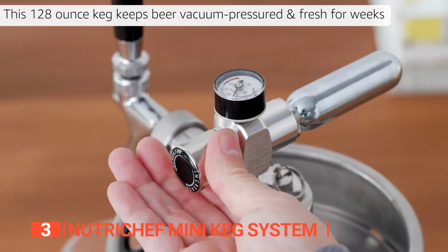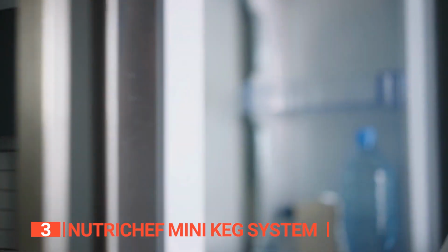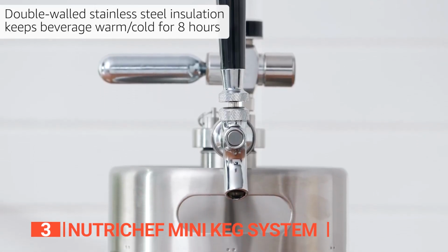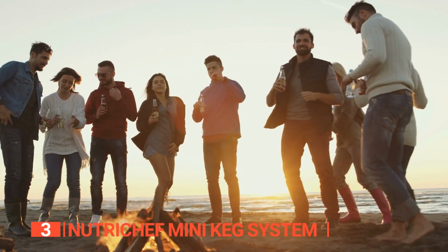Its metal screw-on cap makes it easy to transport and store, while the short cap design fits perfectly into your home fridge or kegerator. Plus, it can keep your drinks chilled for up to 8 hours, making it the ideal choice for outdoor activities, picnics, and parties.